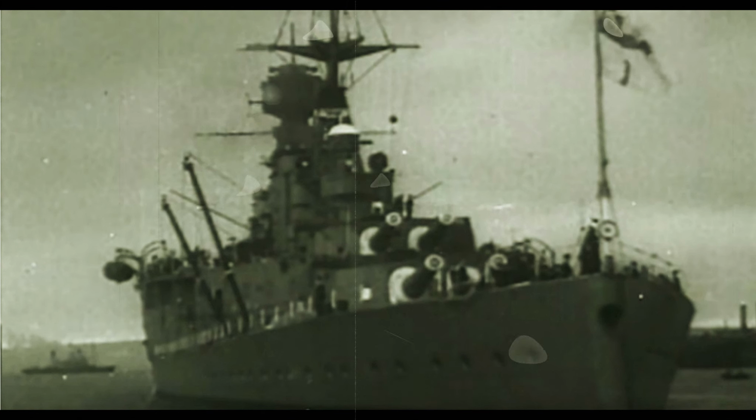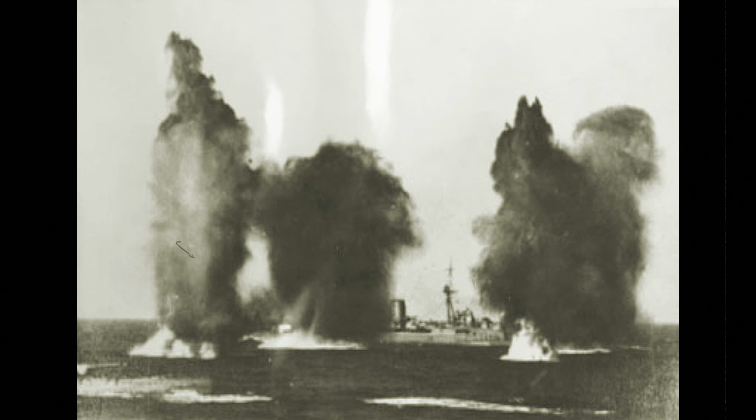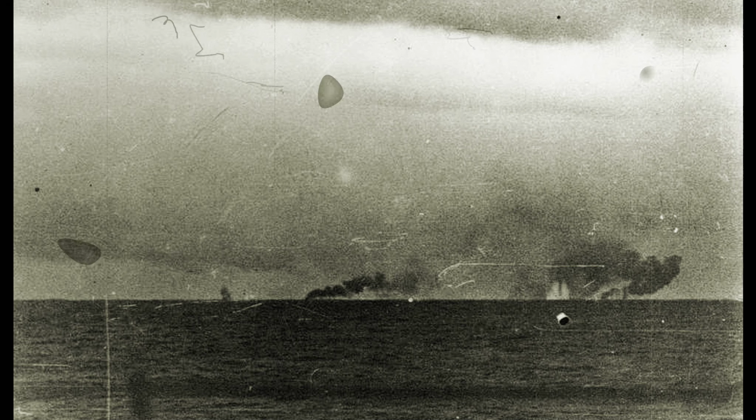The last shot on the Hood by the Bismarck would be 1,700-pound armor-piercing shells piercing her deck, igniting the main gun ammo below. The resulting explosion would rip the ship in half, causing her to sink rapidly. The Bismarck and Prinz Eugen would then turn their attention to the HMS Prince of Wales.